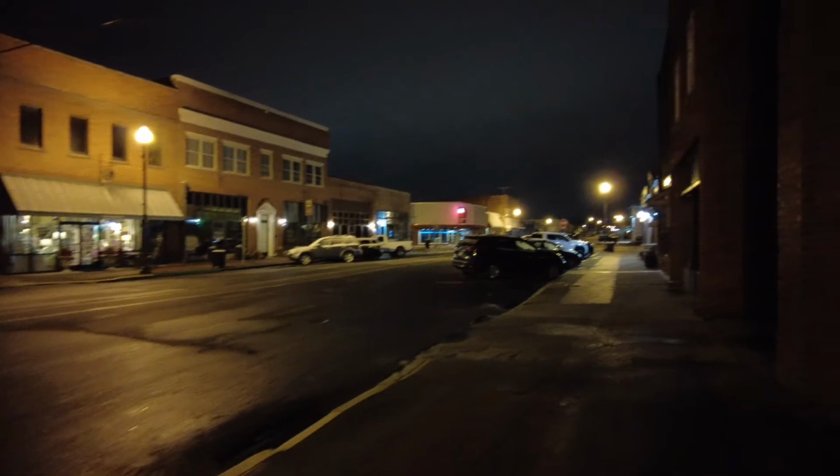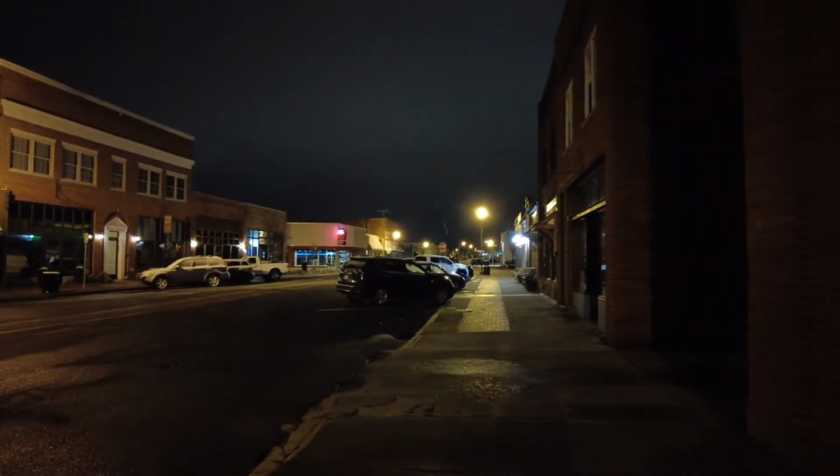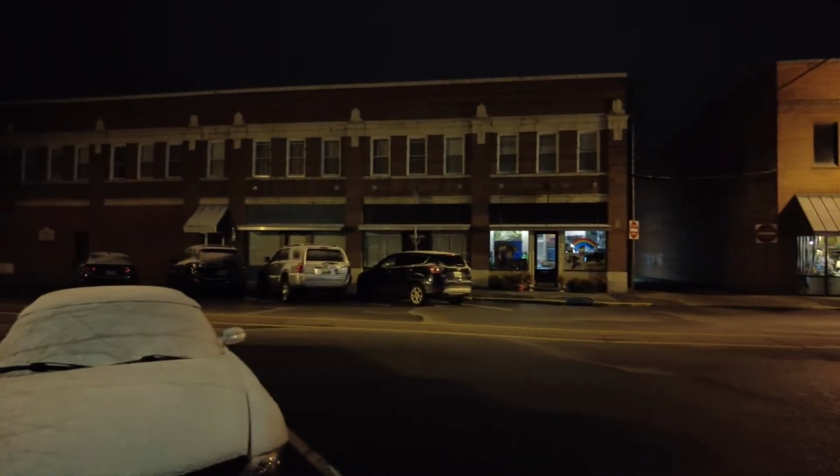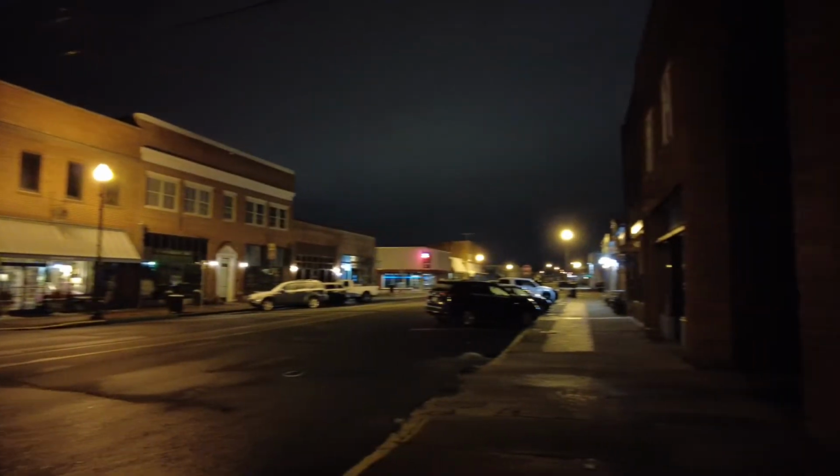I just changed my ISO back to 3200. I'm used to using more. Most time I use a center. I'm not going to walk all the way down this street. Most time I use the.